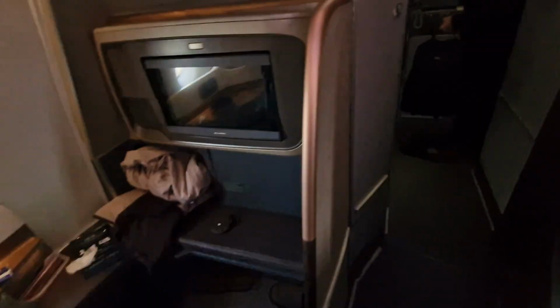What a fantastic experience on the Singapore Airlines A350. Very good idea, but it's not working yet.